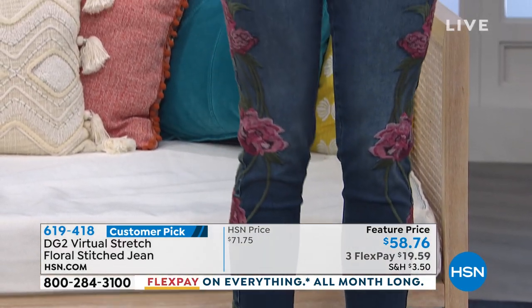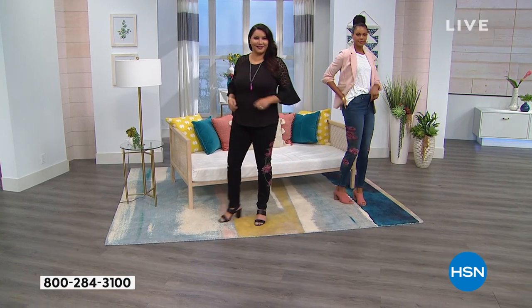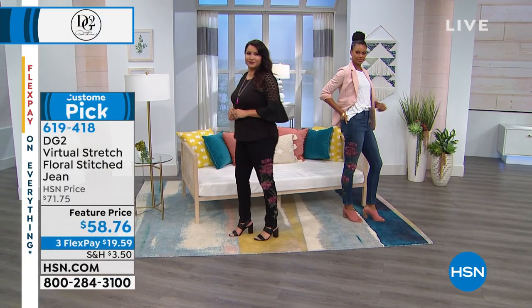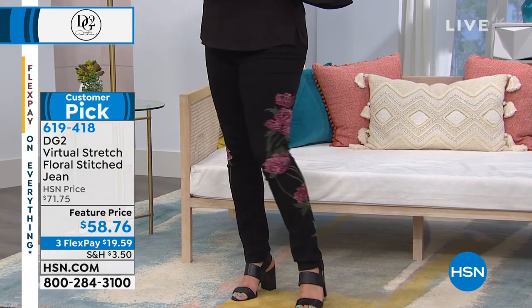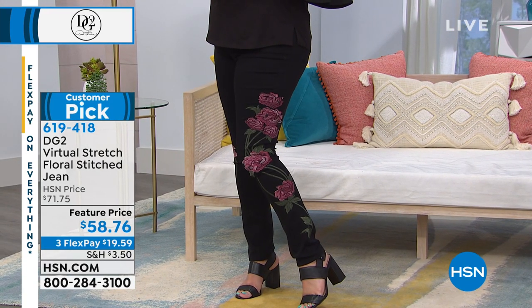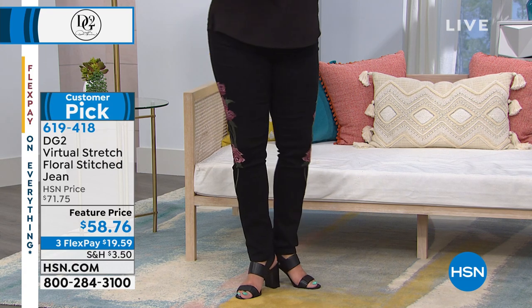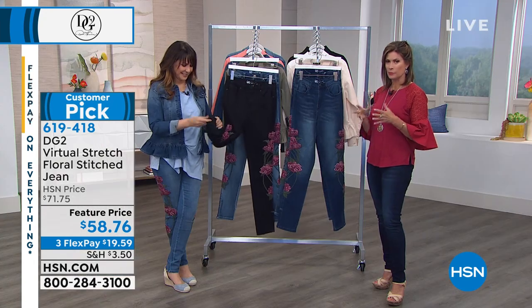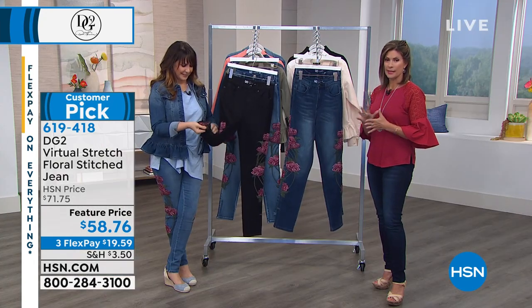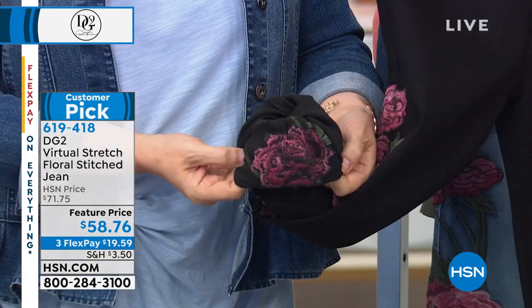for DG2 and for you. So here's a way to express yourself, and also basically get that color block effect, Alice, so that your inner and outer thighs look really svelte because of that whole border of roses going along the side of your leg. For $58.76, get your own look. This is a really boutique look at a very nice, very reasonable price. You can also take advantage of that flex payment.